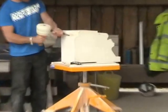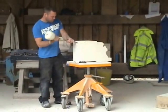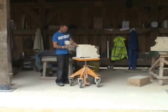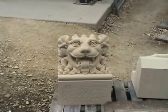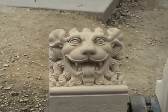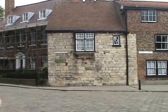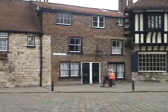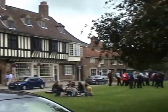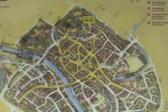This is a stonemason at work, probably using the old-fashioned tools. This is just an example of some of the work they do. Chip bits away and make a pattern, brilliant. That's the Treasury House just beside the Minster. There's the yard, College Street. There's a map of ancient York.